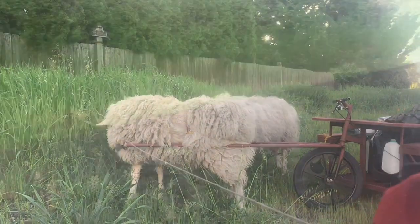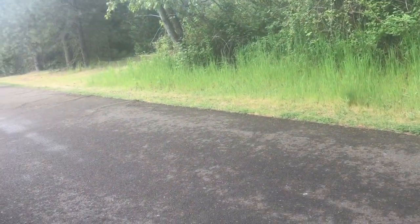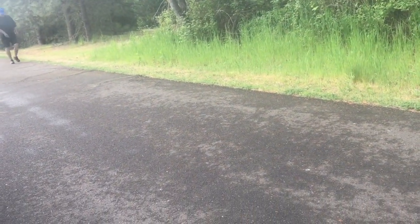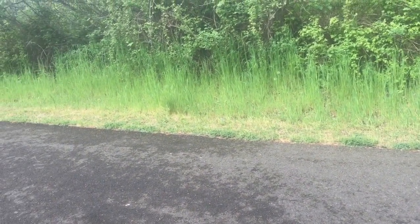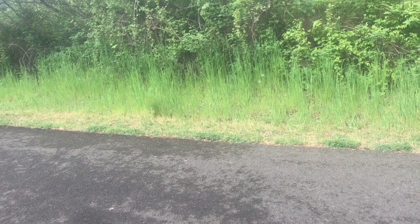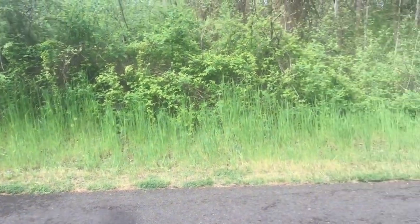No problem. Hey, where exactly did you see that cougar on the bike path? Right over here somewhere. Like, you saw him off of the bike path? Yeah. Not crossing the bike path? No, he didn't cross it. He was just rumbling around in there, but they're here.